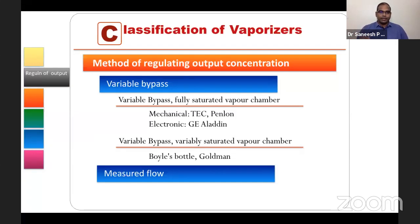But when it comes to Goldman's and Boyle's bottle, it's not guaranteed that fully saturated vapor is going out from the vaporizing chamber. It's variable depending on the flow rate, temperature drop and so on. So it's not assured. In our modern precision vaporizers, fully saturated vapor comes out of the vaporizing chamber. So this is the classification, and measured flow is the Copper Kettle. Clear? So our second classification is the method of regulating output concentration: variable bypass and measured flow. Within variable bypass, fully saturated or variably saturated vapor chamber. Is it clear?